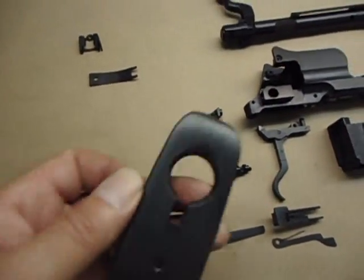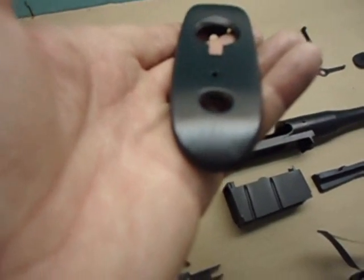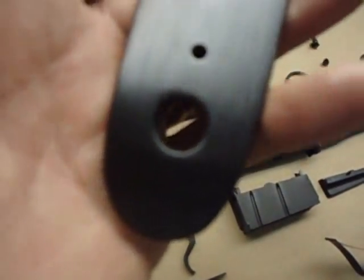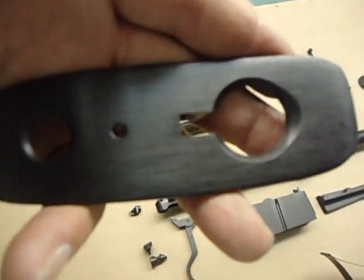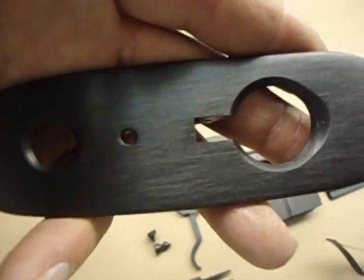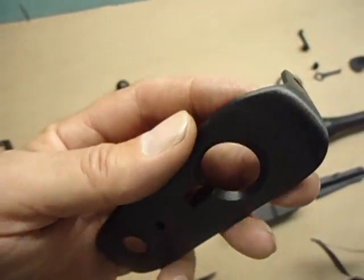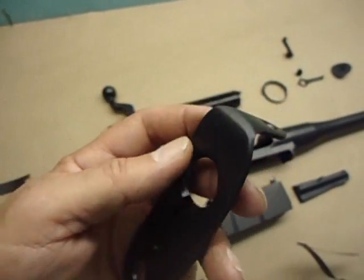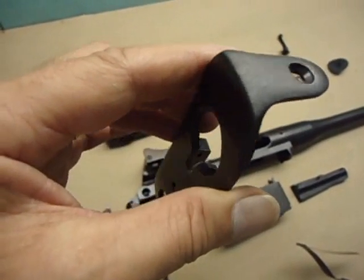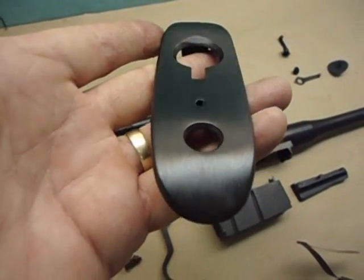Here's the butt plate. If you remember how beat up and smashed up that was. See if I can get a good shot of it here. Get my trusty camera to cooperate. There you can see the graining. See the graining in there. You remember how beat up that was? Had dents and dings all the way along its edges. I told you to pay attention to it in the beginning of the video because I knew what we could make it look like. So that's all been cleaned up.